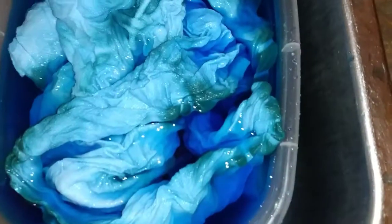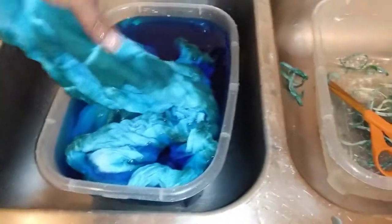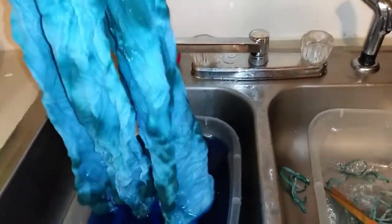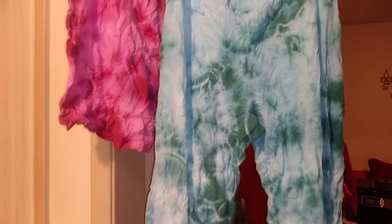Okay guys, now with this one, we got quite a bit of colors going on. Quite a bit. But I'm loving that turquoise. I don't know if this camera is really showing and doing it justice. Oh my God, this is going to be nice. Yeah, I'm going to like this one. So let me go ahead and finish it. Guys, these turquoise and pink came out so nice.